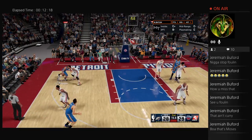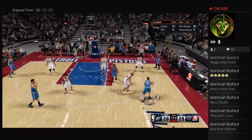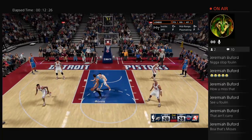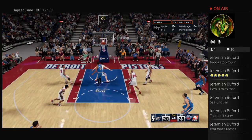Well said, G.A. The battle on the boards, Clark, could go a long way toward deciding this game. You know, and if that play is any indication, that's a battle they're willing to put every ounce of their energy into winning. Here's Embiid. Off target at the rim.